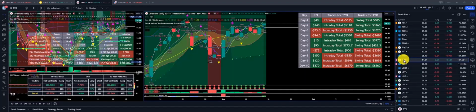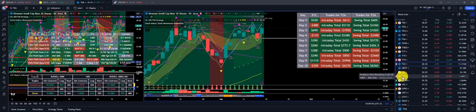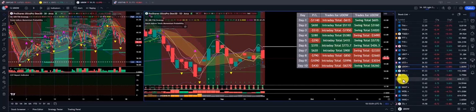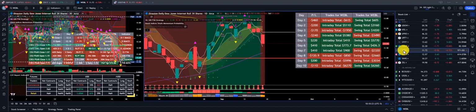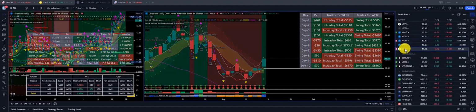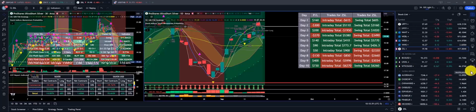TYO with a $44 loss. TZA with a $280 gain. Yuko with a $595 loss. UDAO with a $650 loss. WANT with an $840 gain. WebL with a $220 gain. WebS with a $470 gain. And close it up with ZSL with $370 loss. All in all for the week, we had two drawdown days, which was Tuesday and Thursday. But overall gains for the week was $10,408 on 1,000 shares.